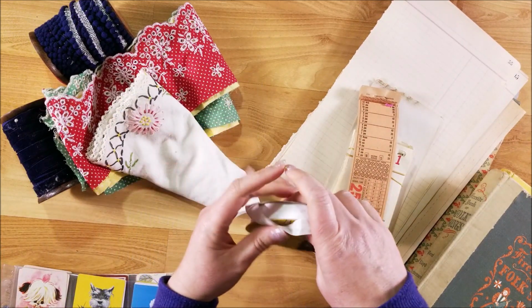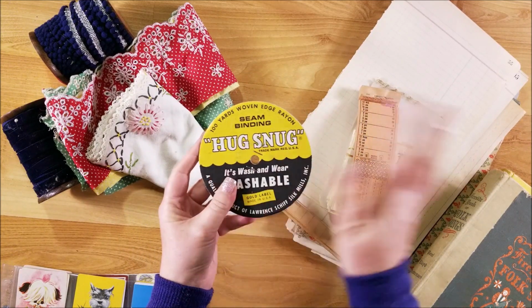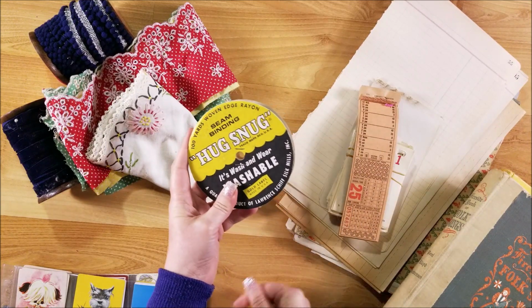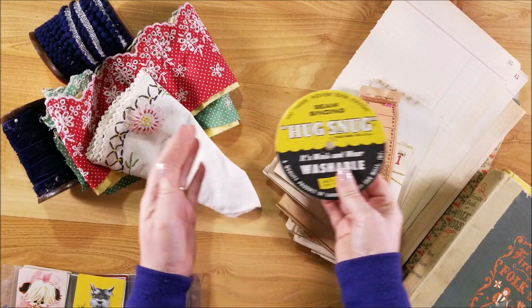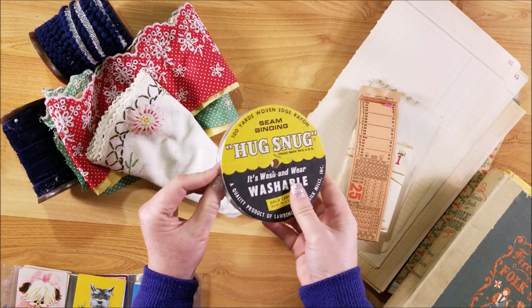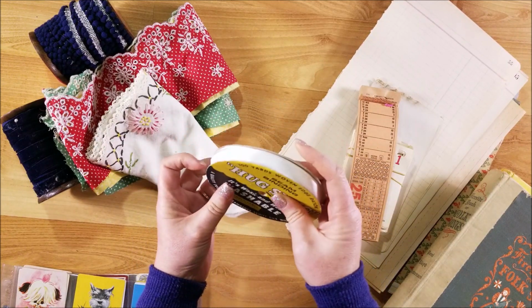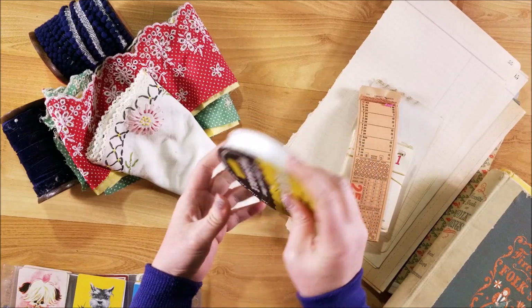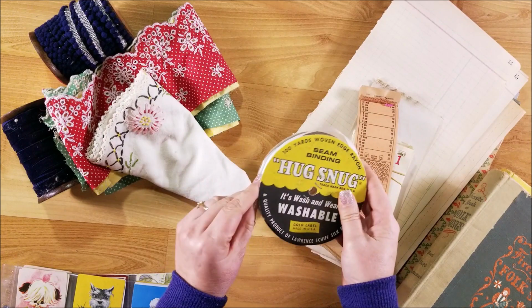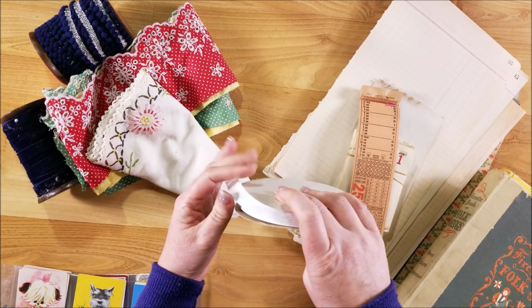And then I picked up, there was a table that had lots of ribbons and laces, and then they had a couple bins of the seam binding, and this is that Hug Snug that you can crinkle and dye. And I've been meaning to order some of this, but they had it there, so I picked it up. So I'll be able to dye stuff. I just need to get the right kind of dyes.